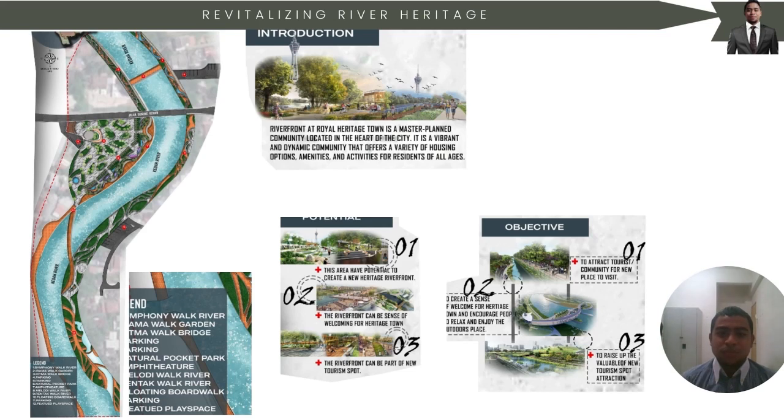We move to the enlargement plan. As you see, I have three objectives and three potentials to support my reason to create the riverfront. The concept that I choose is river culture, that can create a connection between ecological and cultural status for riverscape development.